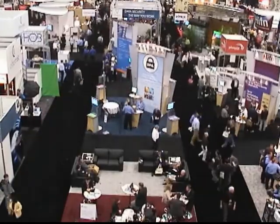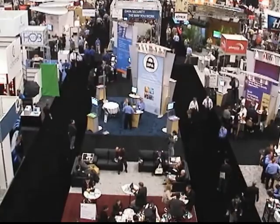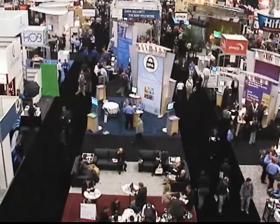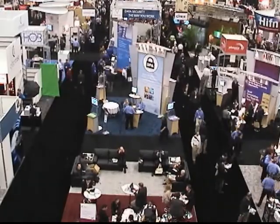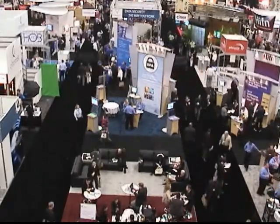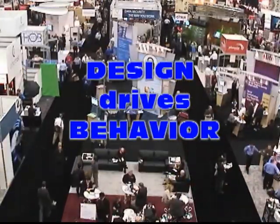There doesn't even seem to be a branded takeaway. At the end of the day, the exhibitor will struggle to figure out what they accomplished and will fight to justify the spending they've made here because they have very limited ROI potential. So keep these behaviors in mind when designing your space because they are symptomatic of bad design because design drives behavior.